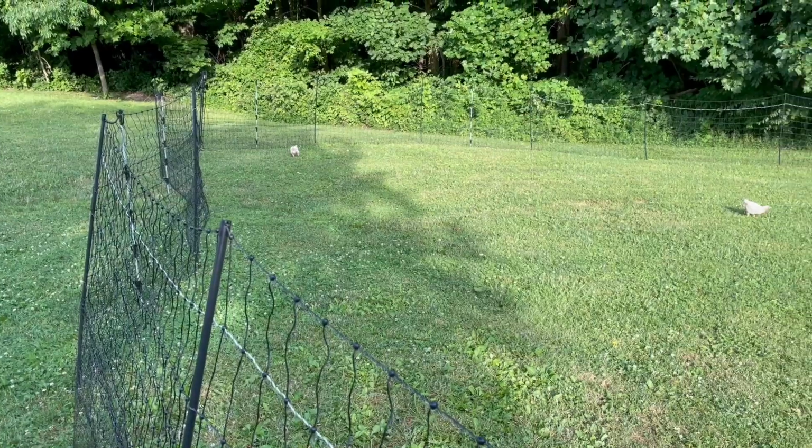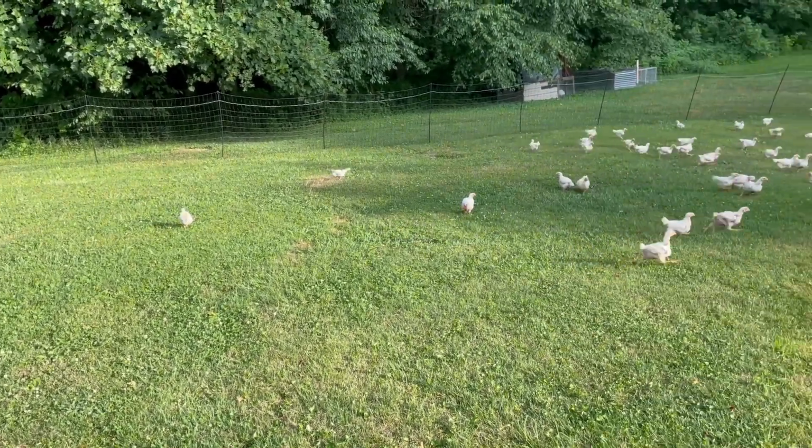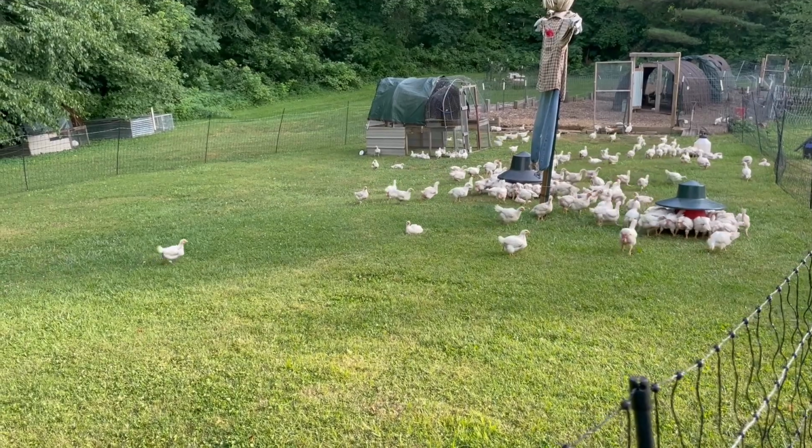And I want a more natural chicken, more foraging drive type Cornish. And if I can produce that with this electric fence system, I'm going to be really happy and using it more. And something just flew overhead, and they instantly ran towards the chicken tractors for safety. So those instincts, man, they're looking really good at this age.